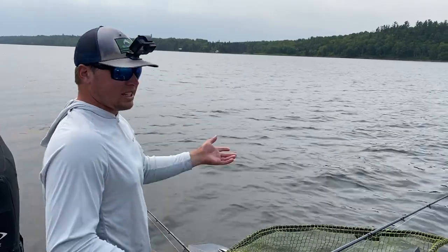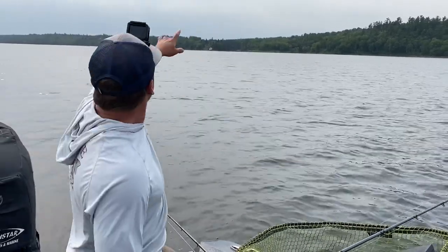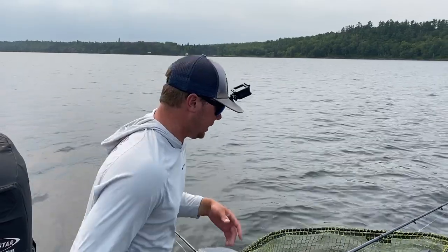But this is actually a new spot, fishing some new stuff. I was just about to leave and go to some stuff I know. We got a little bit of rain coming in here. We're gonna have rain tomorrow, so that should make the fishing really good tonight. And I think tomorrow's gonna be really good as well if it doesn't get too windy.